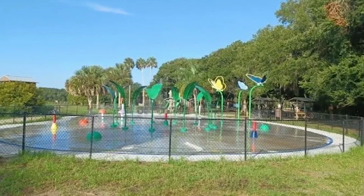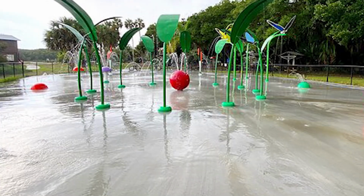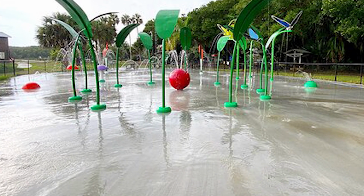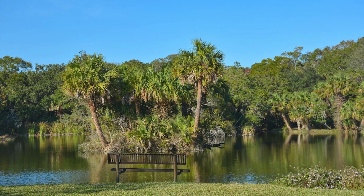And then Hannah Park also has these beautiful splash pads for your kids to play in, a great park, and a huge lake that you can go rent kayaks and canoes and paddle on. I've done that many times with my kids, and they absolutely love seeing all the birds and animals that we find along the pond.